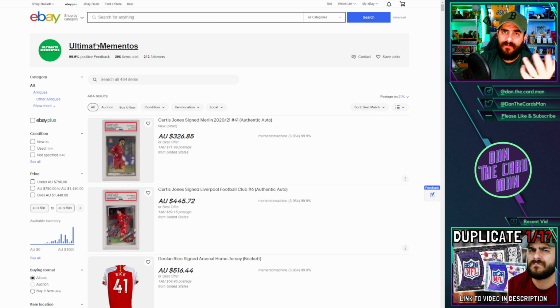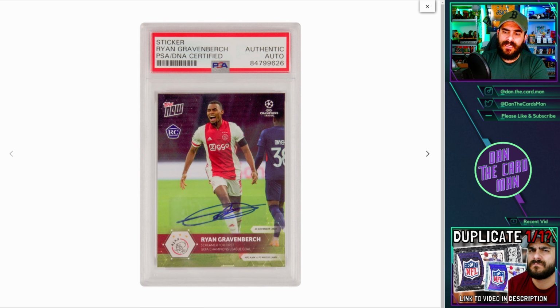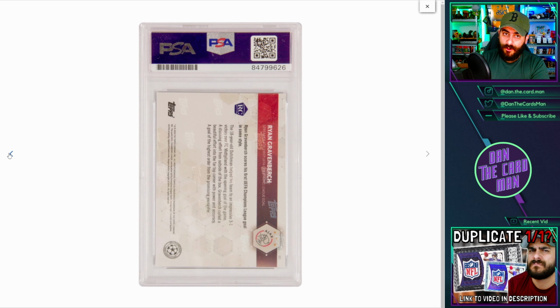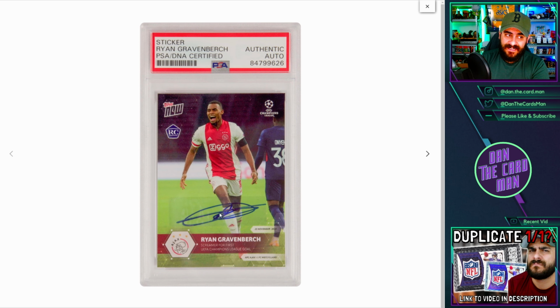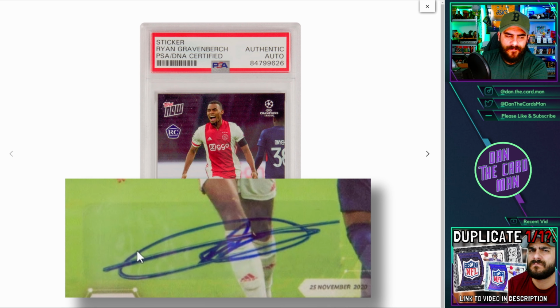From a quick look, after Saucy sent me this one card in particular, I found a few more. And what was pretty interesting, you've obviously got a Ryan Gravenberch here, PSA DNA certified, again with a sticker auto placed on it. I don't know where that sticker auto came from. To me, that looks like a Panini sticker. But the thing that's interesting is if we zoom in, you can sort of see here that there are lines, and it looks like the sticker has been relaid.